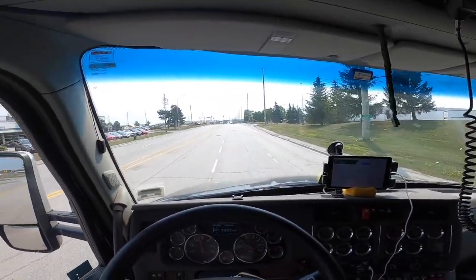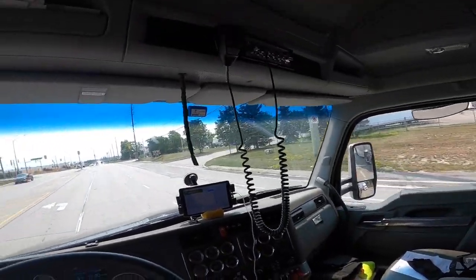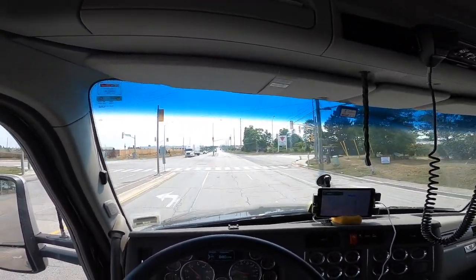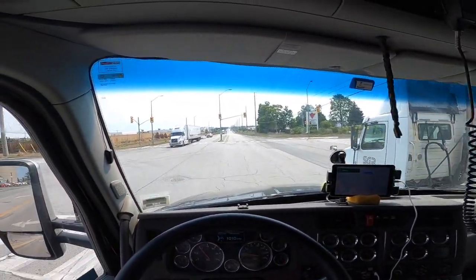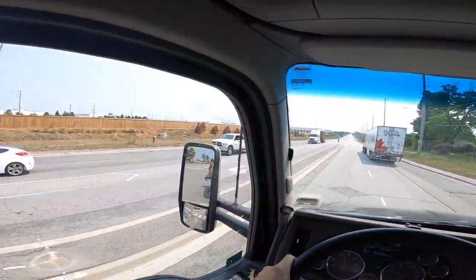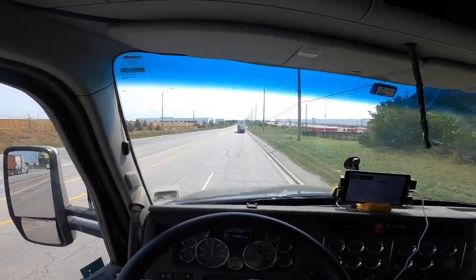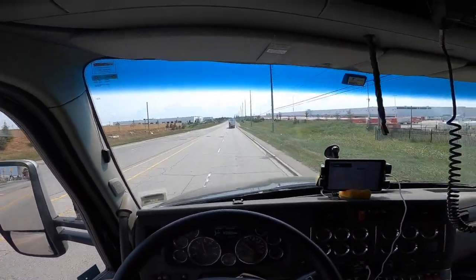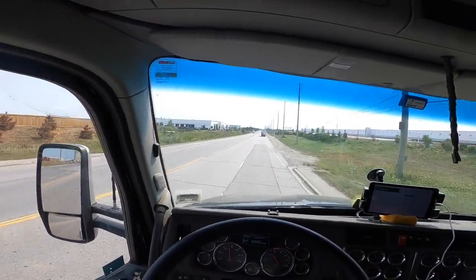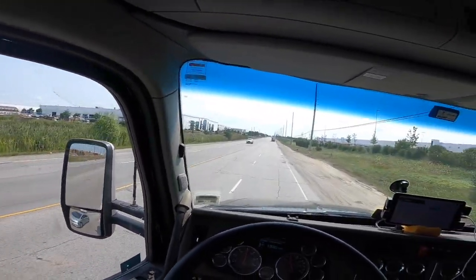Been a while since I've been here. I'm trying to remember how to get out of here. It's kind of like an almost dead end, because there'll be an intersection where trucks cannot go forward. Oh yeah, we go left. Okay, now I remember.